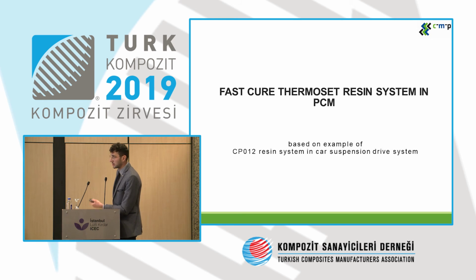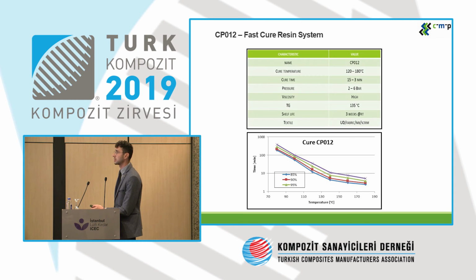Okay, and now we can focus on the real examples. So we're going to go through two case studies with CP012 resin, our thermoset resin, fast cure system, and the end applications. So just really short about the resin itself.